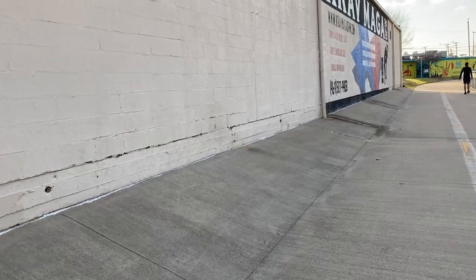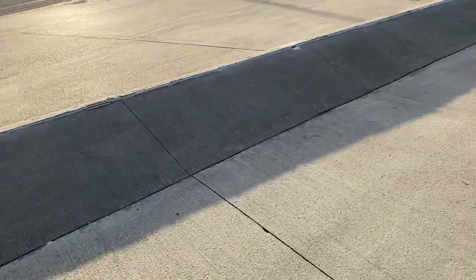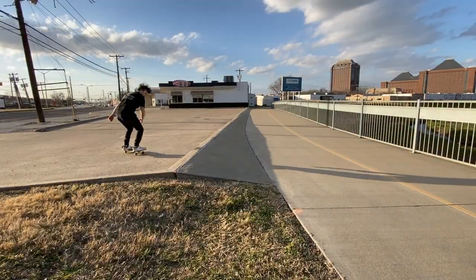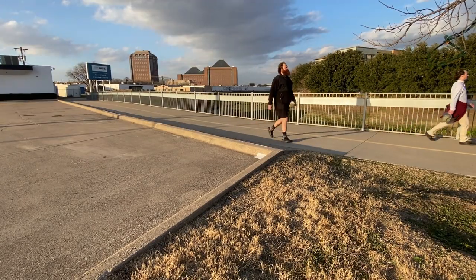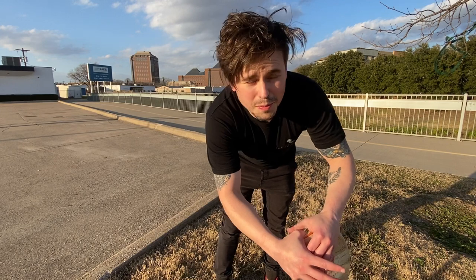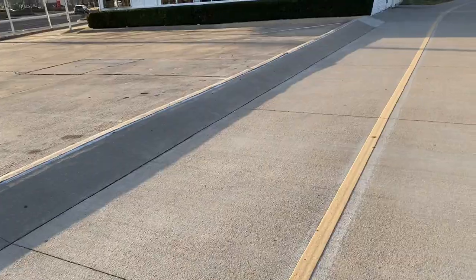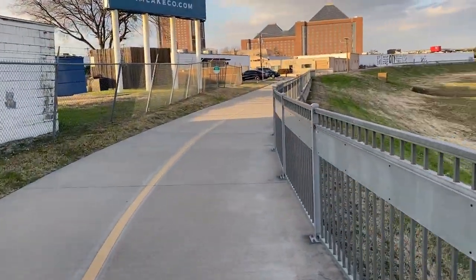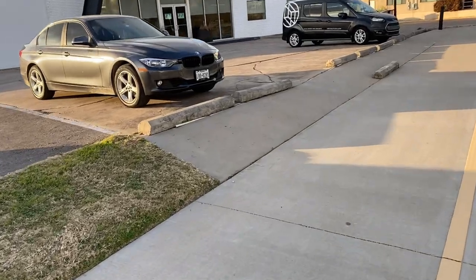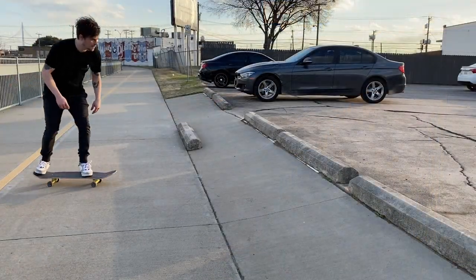I forgot to mention there is a lot of wall ride potential. A little bit down the path, you got a way mellower bank. It's kind of cool. I like it. Let's skate it. There are a lot of people on this trail, but so far, everyone's been pretty cool, so that's a good thing. Hey, you got a little stall area right here. This is pretty cool. Real mellow.